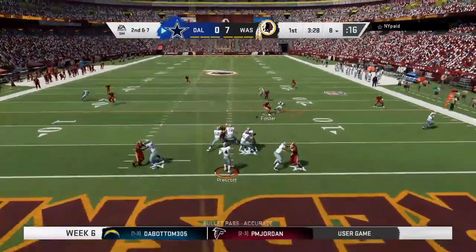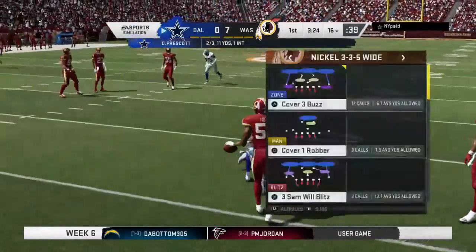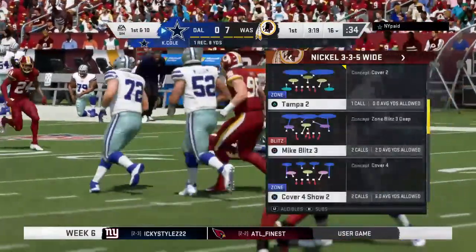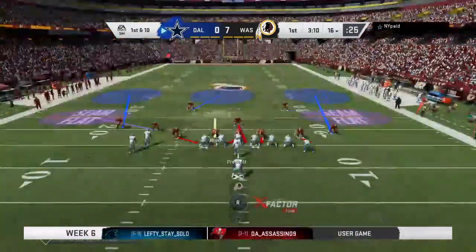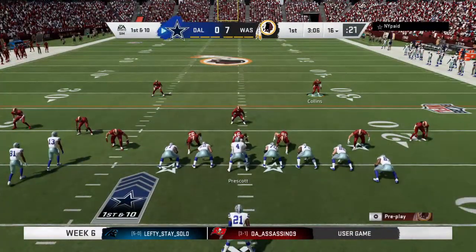On 2nd and 7, Prescott. Man open is Keelan Cole, complete. And able to get it here to about the 16-yard line. That one, a 1st down pickup of 8. So that last play gives him a little more space now. Here's 1st and 10 at the 16-yard line.